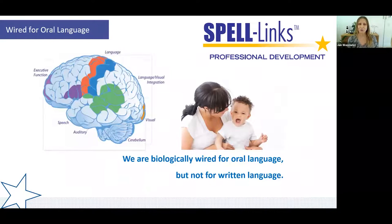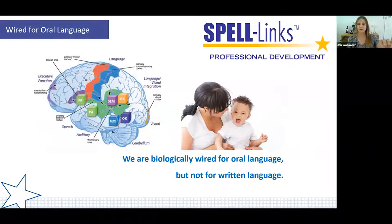And as we know, we are biologically wired for oral language, but not for written language. Our brain is wired for speaking and listening and understanding language. But the reading and writing brain, the network, is only going to develop through instruction. There is no reading and writing network that we're born with. It's not innate. It develops only through instruction, and the better the instruction, the better and more efficient the network is in its development and operation.